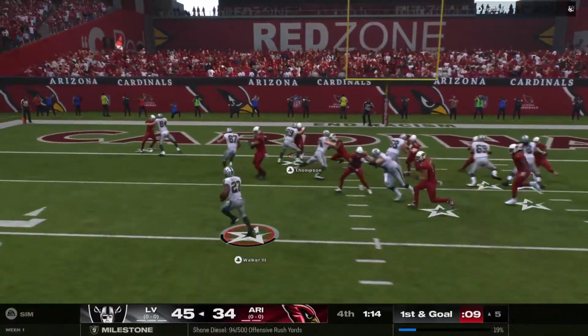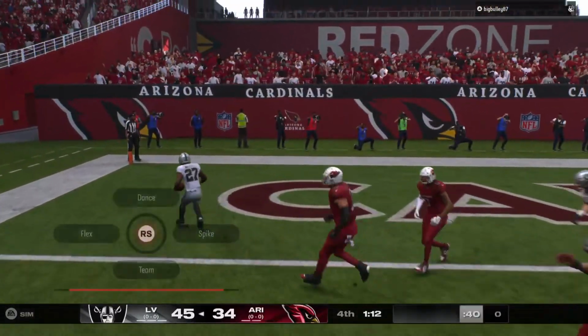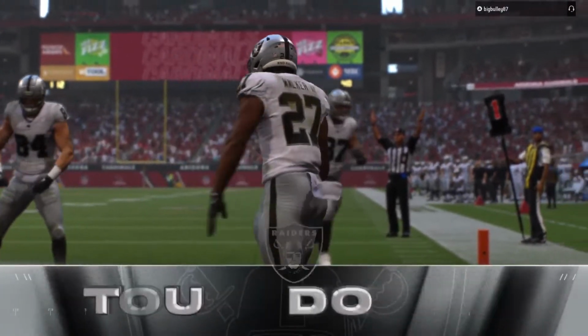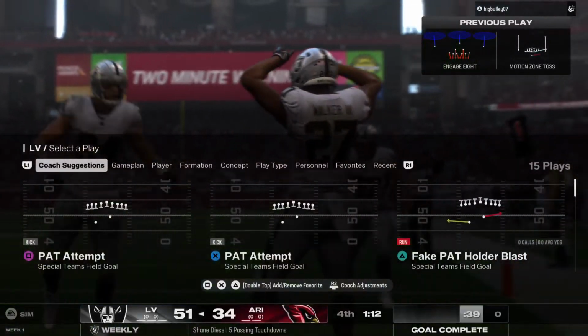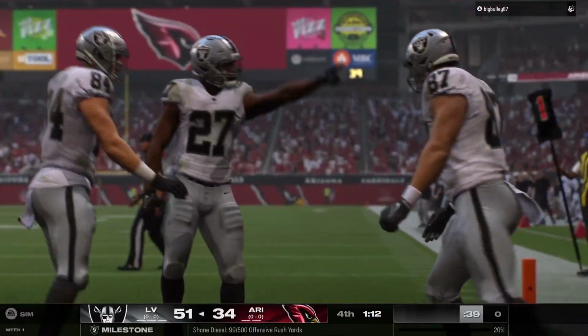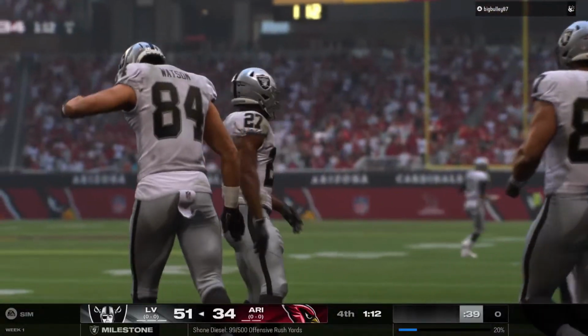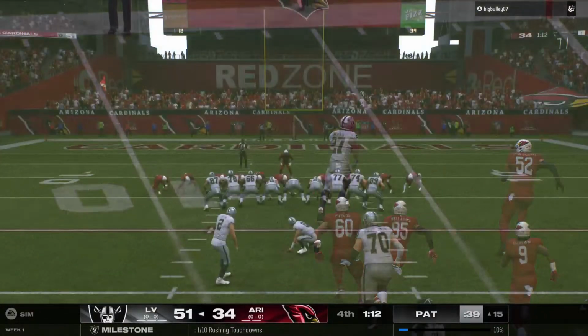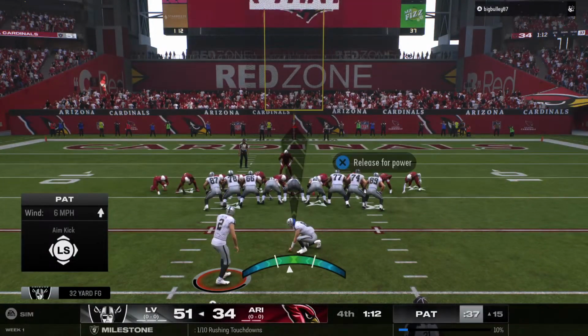Here's Walker going for the knockout punch. They'll try and run. And he is in. Touchdown, Raiders. Ken Walker. A 5-yard touchdown run. And the Raiders are closing in on a winning start to the year as they extend their 4th quarter lead. And that right there is a definition of a statement drive.